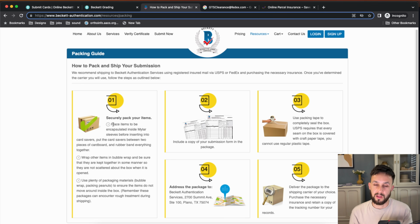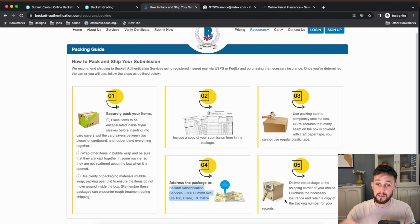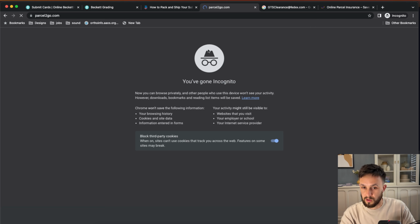As always, you put them in a penny sleeve. The sleeve goes into a semi-rigid card holder. They recommend how to safely package this with bubble wrap and cardboard and rubber bands to keep everything together. And as it says, you include the submission form, use parcel tape. They go through all of this information and then the address to send it to. Now, I've noticed that you can typically get shipping to BGS for around sort of £35. So what I do is I use parcel2go.com.